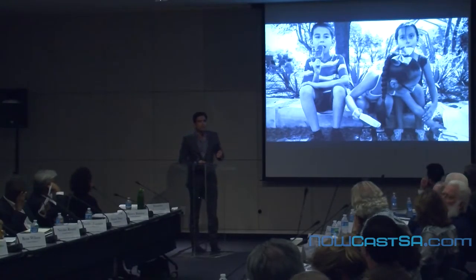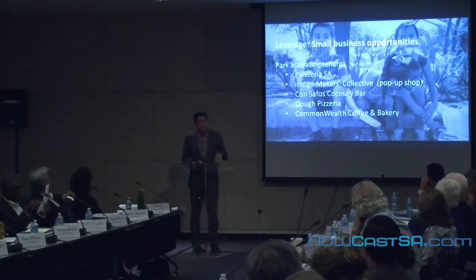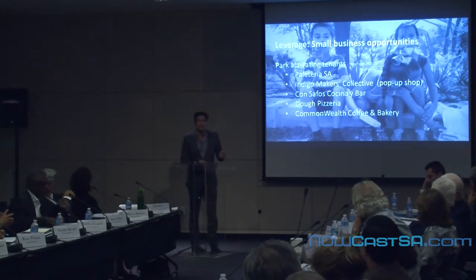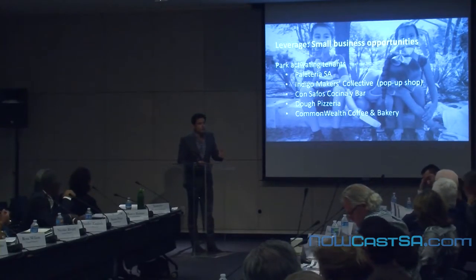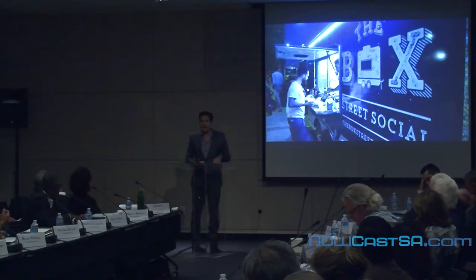One of the other points of leverage that we like to point out is having tenants, having local businesses actually located within the park. And what we've done successfully in phase one is we brought Paleteria San Antonio, which is a husband and wife company, to sell their frozen popsicles. We also have the Indigo's Makers Collective, which is a pop-up shop that's currently selling handmade dresses and other retail apparel. And then coming soon, we have a series of restaurants, Consapos Cocina and Bar, Commonwealth Coffee and Bakery, and Dough Pizzeria.